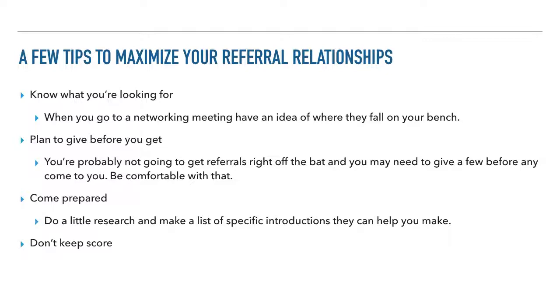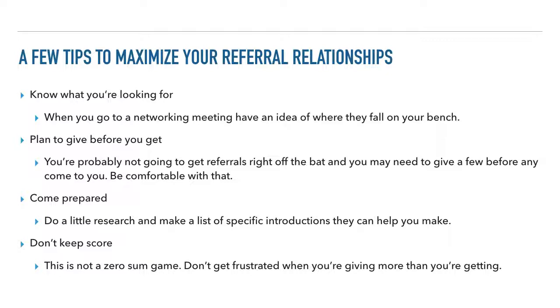And then finally, I cannot stress this enough, do not keep score. Referral networking is not a zero-sum game. You may end up giving more than you're getting at times, but don't get frustrated. I mean, you may need to reevaluate your relationships, but that's okay too. Just remember that it's not a scoring situation. It's not a one-for-one scenario, right? If you're giving 3 referrals and they're giving you 1, maybe that's okay in that relationship. I don't know. That's something that you're going to have to judge for yourself.